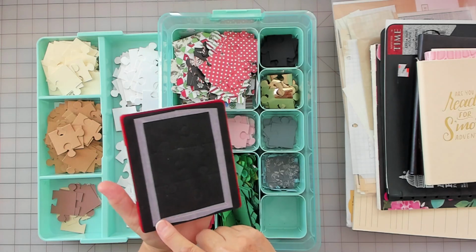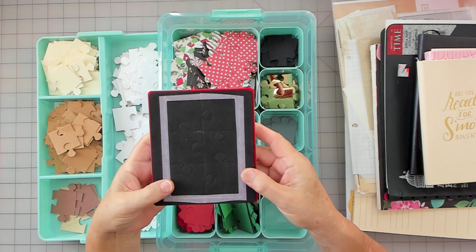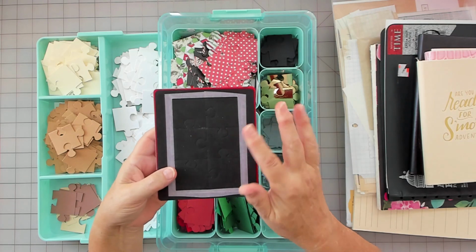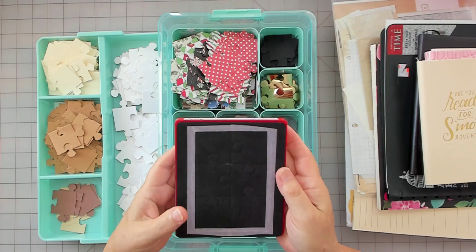And basically the red dies, if it's just a straight cut, you can use it in your Big Shot just like you would a big die. But if it has folded edges, you won't be able to do that because it'll cut through the folded edges.